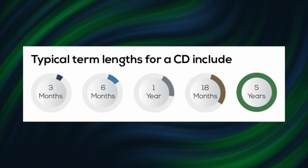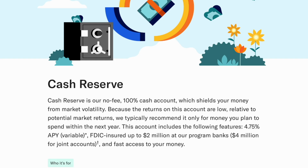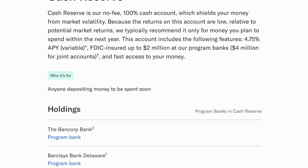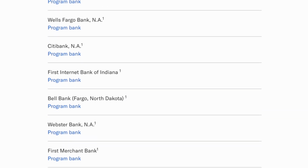1 year, for example. Betterment is really a financial company that was formed in 2008, and they deal mostly with investments. So it's not a typical savings account. This is instead a cash reserves account, which along with the FDIC insurance is backed by numerous large banks such as Citibank, HSBC, Wells Fargo, for example, as the company's partners.